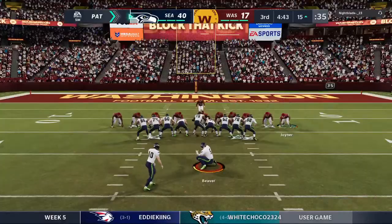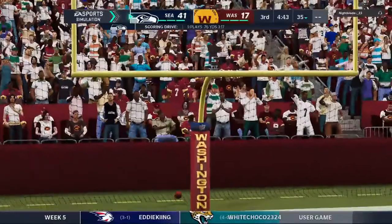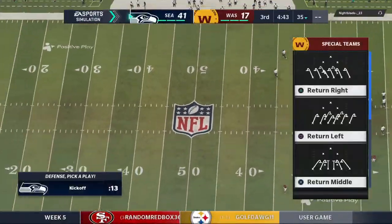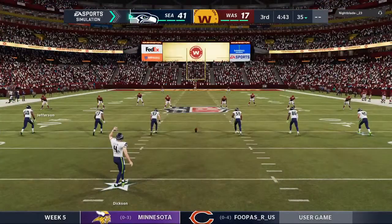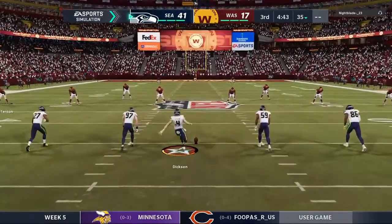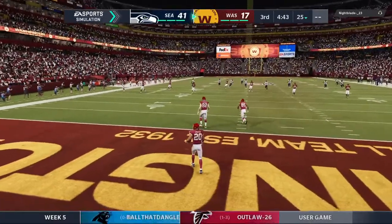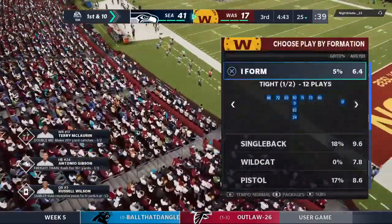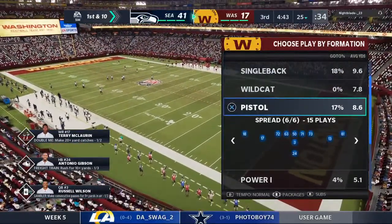And the Seahawks are able to stretch that lead out a bit further. And he's been a busy man, 5 for 5 now as he knocks another one through to extend the lead. 41, Washington 17. Michael Dixon to kick off for Seattle. The kickoff unit is out on the field, and they will send this one away. Fair catch made at the 25-yard line. Washington takes over 1st and 10 at their own 25-yard line.